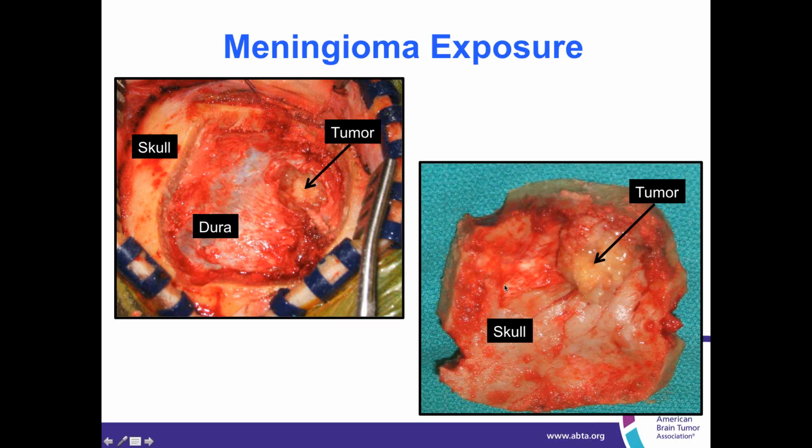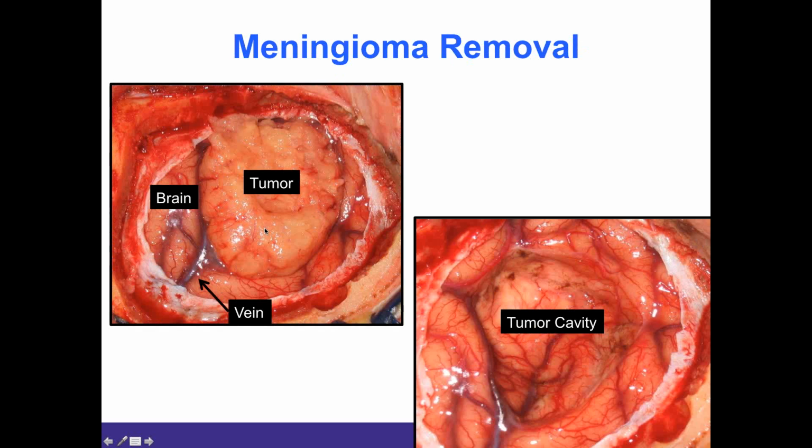And here's the skull from the inside, looking at it. This is the tumor that actually is growing into the bone. So we have to remove that and remove the bone in this region, and then we have to open the dura and take out this tumor. So now we've opened the dura. The dura has been opened here, and here's the brain, and there's a vein, and this is the meningioma.